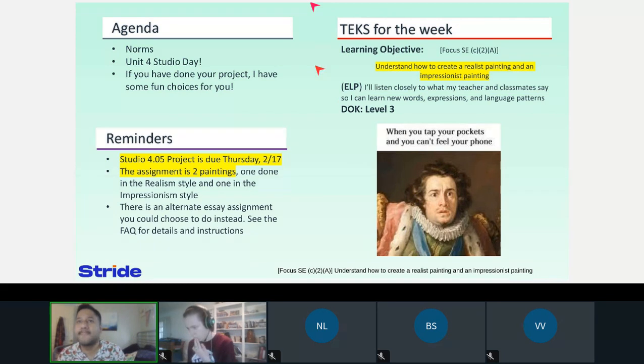Agenda, let me turn this off. Norm, studio day is today. If you have done your project, there are other choices that you can do. A reminder, this is due Thursday, which is tomorrow, by midnight. If you're not completely finished and need extra time, I can wait till Friday. But what happens on Monday? On Monday, zeros go in. Monday, zeros go in. Okay.